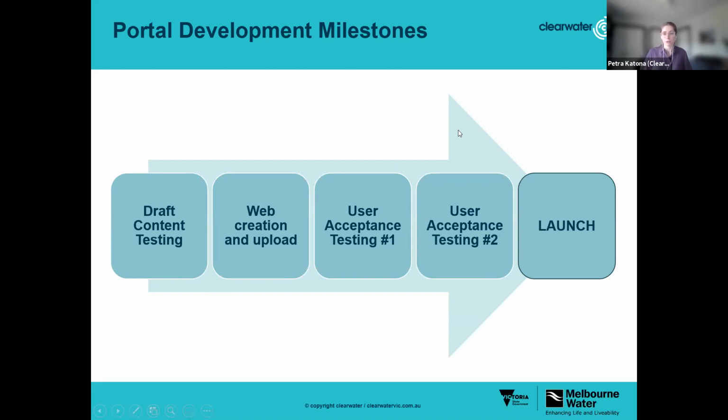So just to give you an idea. We started with the draft content testing, testing the concept with key stakeholders. Building on their feedback, we moved on to the web creation and upload phase. The portal was created for testing, but not yet published. Once we had a first version to test, we went out and had two rounds of user acceptance testing. We tested the tool with a selected group of the audience and invited their feedback. The first round had 12 participants, the second round had 17.